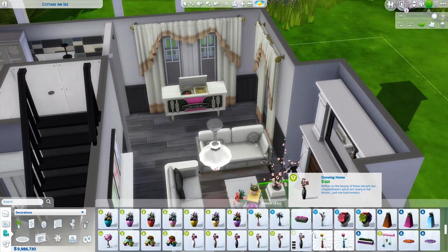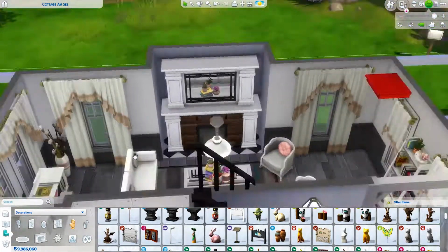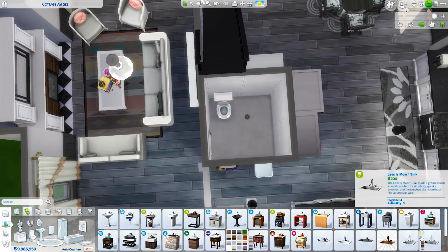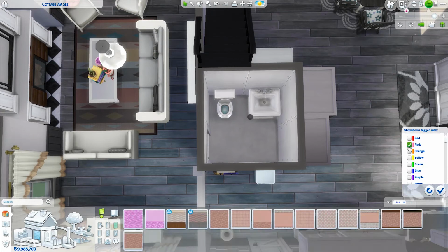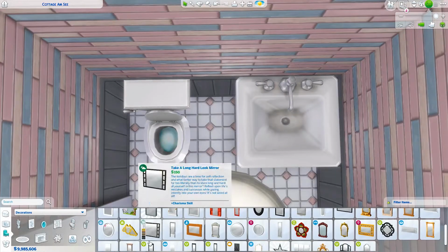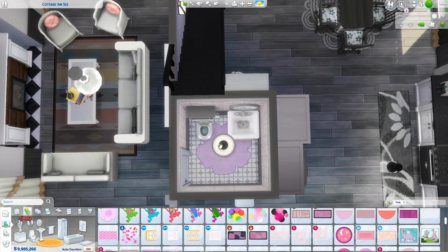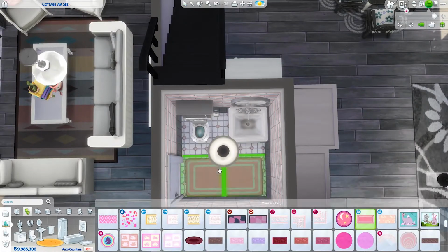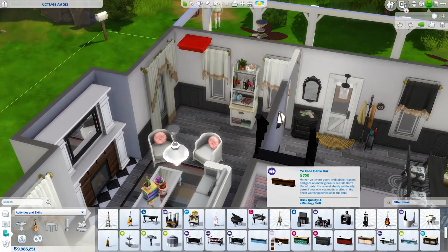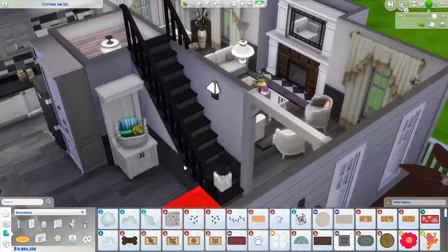I gave them also a stereo because I figure they probably like music, and they've got a fireplace with a TV. So kind of a combination of country and modern, black and white with pastels. I don't know, you guys will have to let me know if you think it worked or not. It definitely was a bit challenging to kind of match all of that up. So for this bathroom on the first floor, I went with pink and gray. So gray kind of sticking with that black and white monotone feel for the one sister, and then the pink, of course, for the artist. So I'm constantly trying to make both of them happy as I'm decorating.